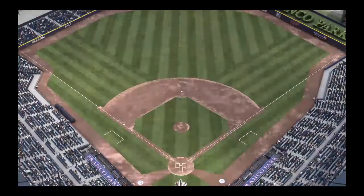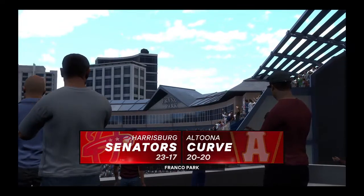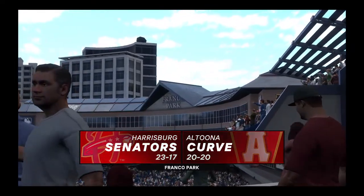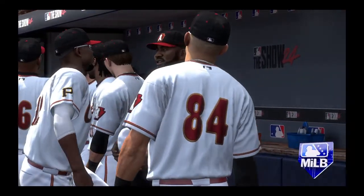The game, everybody. Glad you've joined us. We're bringing you Double-A baseball in the Eastern League. It's the Harrisburg Senators and the Altoona Curve. And we'll be back with the first pitch right after this.